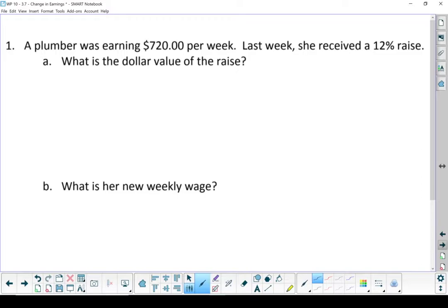So a plumber was earning $720 per week. Last week, she received a 12% raise. Now, for the record, a 12% raise is a pretty big raise. What is the dollar value of that raise?